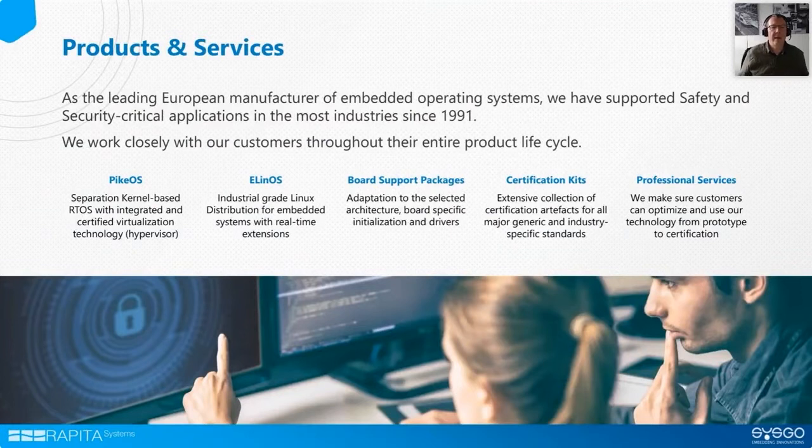So our products are the operating system I mentioned before, which is called PikeOS. Actually, it's now a family of operating systems because we now support big systems, which we did from the very beginning, that have a memory management unit. And recently, we even support smaller systems which only have a memory protection unit, while still providing the separation and time partitioning approach.